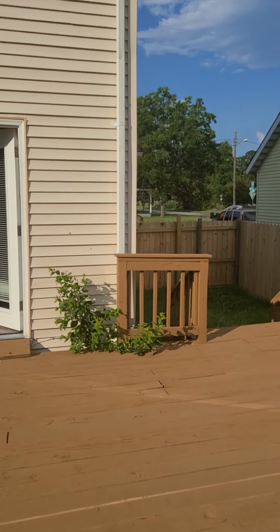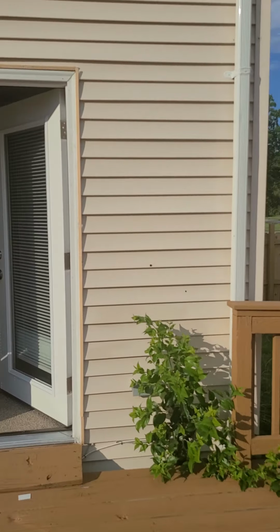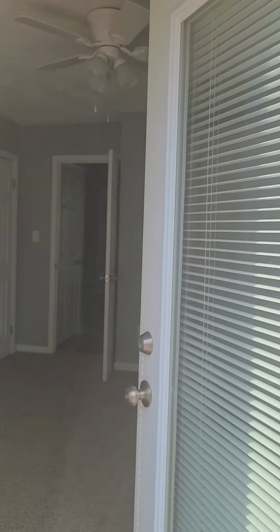Huge deck. So if you like to do stuff outside, this is a great house for that. Okay.